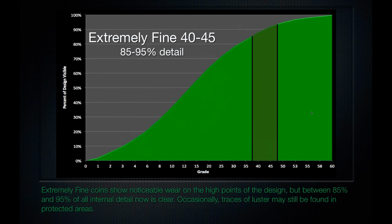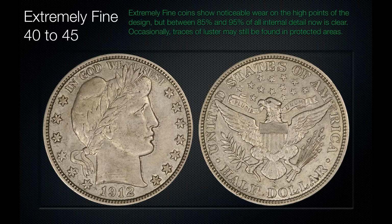Moving to EF now, you're about 85 to 95% of the detail left. Probably 90% of your detail on average is going to be visible on an EF. And here's an EF. You see there's quite a bit of hair detail now between Liberty and the eye. You can see some of the detail in the leaves. Most of the feathers now are visible. You've just got tiny areas of flatness at the tips. A little bit of flatness through the legs here, a little bit on the top feather here, a tiny bit on the head. But looking at this coin, I think it's very fair to say 90% of what was on this coin when it was struck is still visible, maybe even as much as 95. And again, as you can see up here, EF takes up 2 grades, 40 and 45.